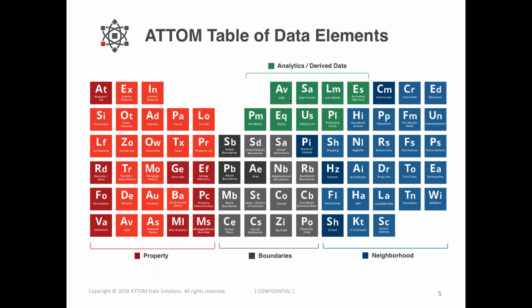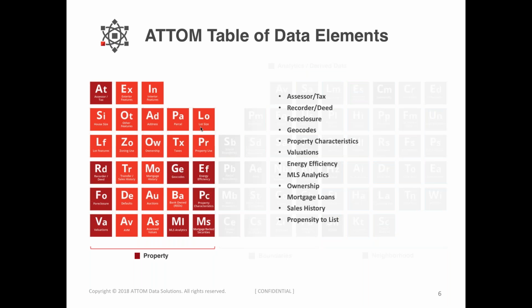And in a minute, Andy's going to talk about how we take the data and turn it into a derived or analytic data element. So taking all the other data on the slide into that. Within these four categories is the information that powers our atomized AVM. In particular, the property data, the red area that we've been talking about, is the cornerstone of the data set that goes into the AVM.